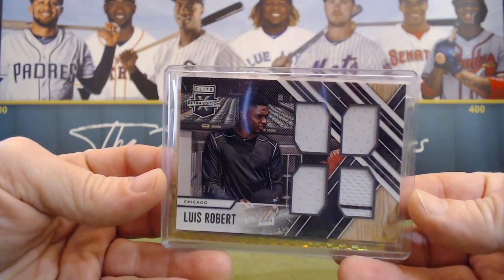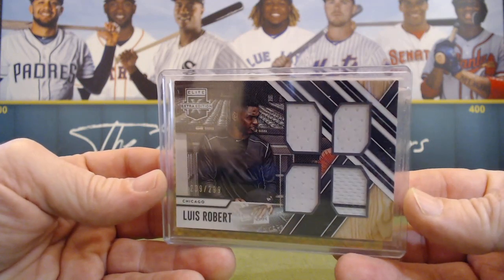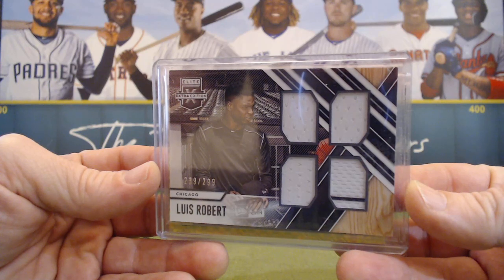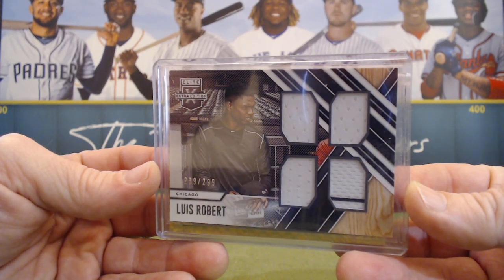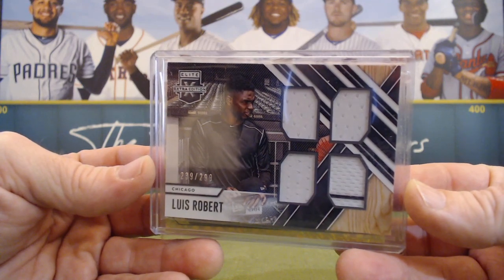It's a quad relic. It is numbered 299. You can see there, got one pinstripe. It looks like two different types of material there. Three panels are of one type of material, and then the pinstripe one looks a little bit different.